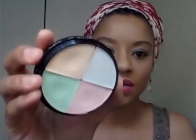And then I use this brown one on top here for my dark spots, and it works really well because I've got tons of dark spots, Gabsters. HD is not my friend. Thank God this is not on HD.